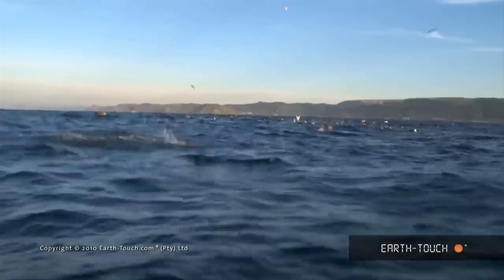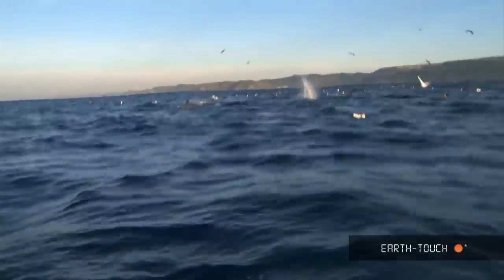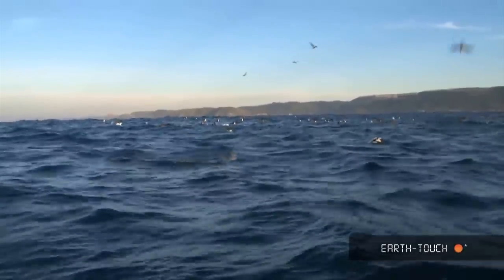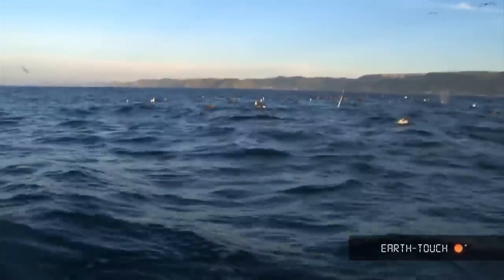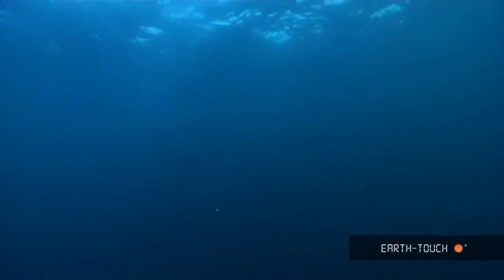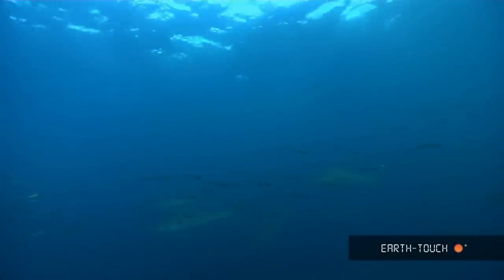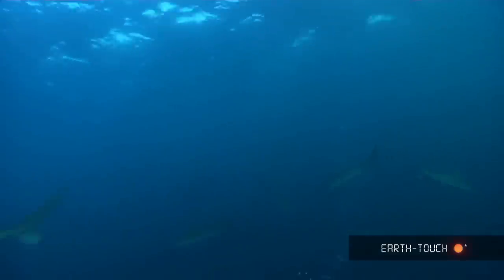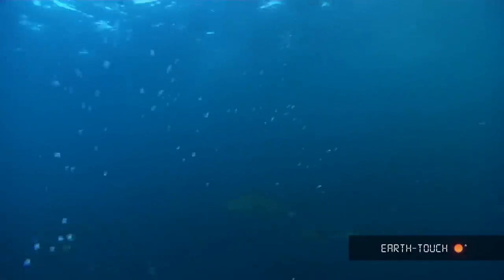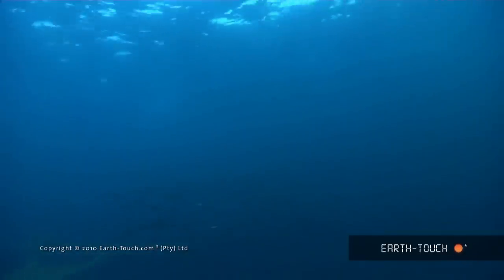As the sun started coming up, we noticed quite a bit of bird activity. And getting out there, we spotted quite a few of the common dolphins, which are the main animals that really get the bait up to the surface. We came across a very small school of red eyes. And these guys ball in very loose balls. They're not tightly packed together, which really, really frustrates the sharks. They battle to get a decent mouthful.